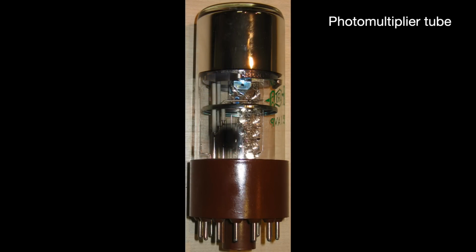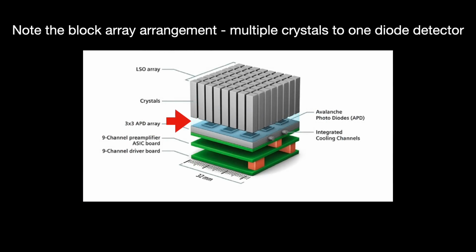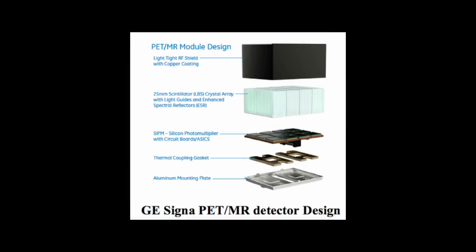Originally, we used to have one tube to one crystal, but these tubes are quite big, and due to size concerns, the industry moved to a block format with one tube servicing several crystals. Though today, there are silicon-based semiconductor variants that do the same jobs.